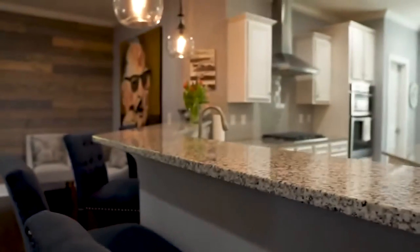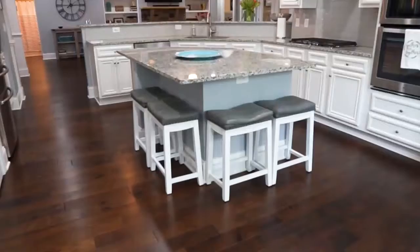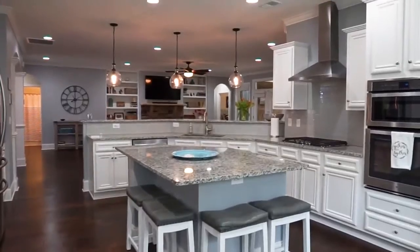If you like to entertain, you'll appreciate the bar height seating, separate island seating, and breakfast area with bench seating. I do love this floor plan.